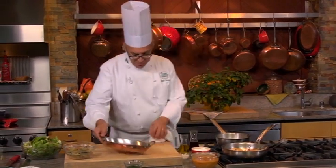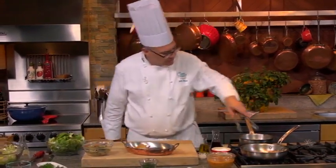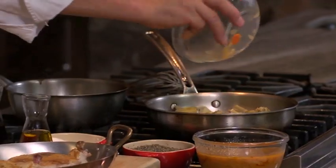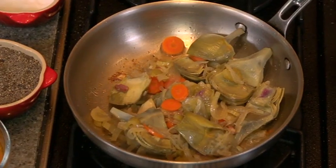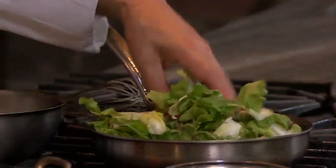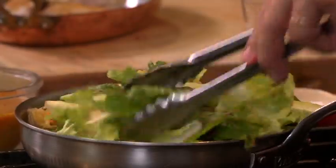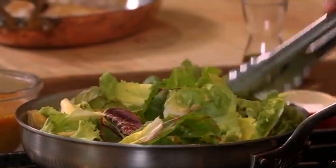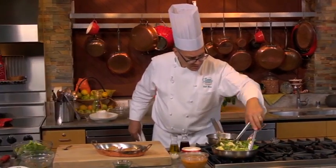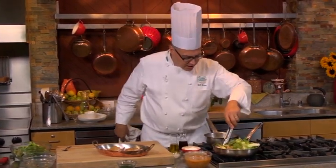All right, it's time for us to build the rest of this dish. I'm going to take these chicken breasts out of the pan. I'm going to begin to warm these artichokes just slightly in the same pan. And I'm going to put a few greens in here as well, and just start the process of wilting these greens down, just so that this can be a complete meal. This is a little bit of escarole and some chard that I had on hand. I thought it might look nice if there was some greenery tucked in among the artichokes.